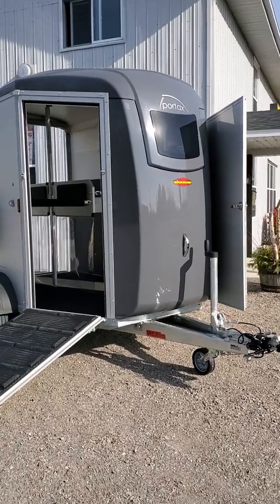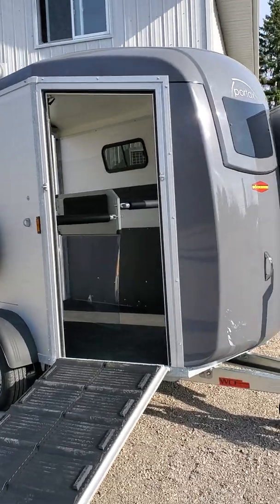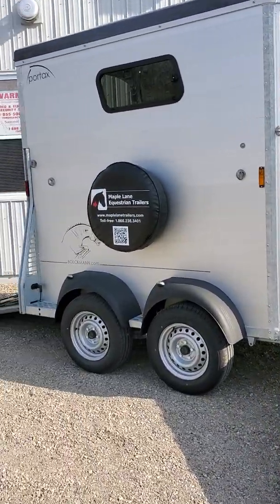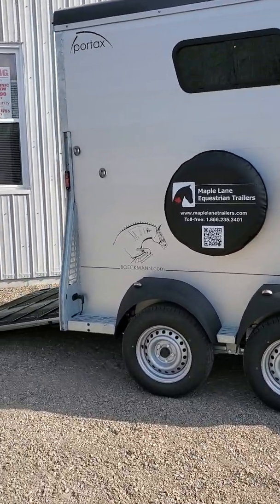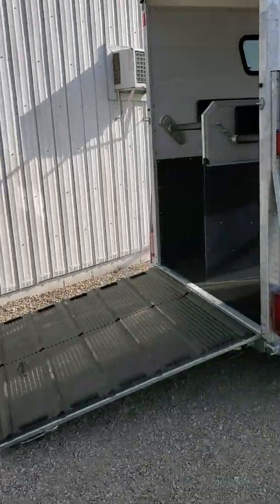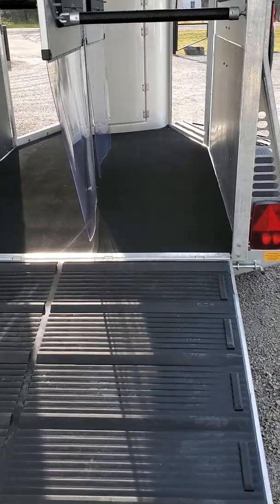On offer today at Maple Lane, we have a 2021 Portax K, seen here with the slate gray roof and front bow. We have the front ramp already opened. It's built on a galvanized steel chassis with anodized aluminum wall panels. We have a jumper decor on the side of this one. We have it set up with the 5-foot treaded ramp here, great for grip in rainy and snowy conditions.